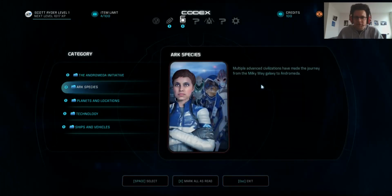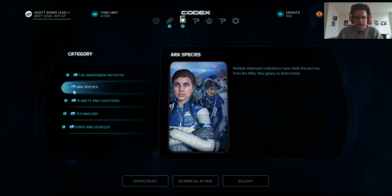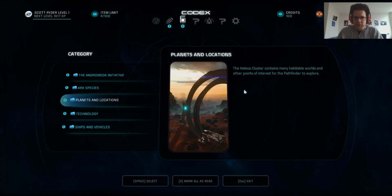Arc species. Multiple advanced civilizations made the journey from the Milky Way Galaxy to Andromeda. Arc, very much a biblical term in reference. Planet locations. Helios Cluster contains worlds and other places for the Pathfinder.